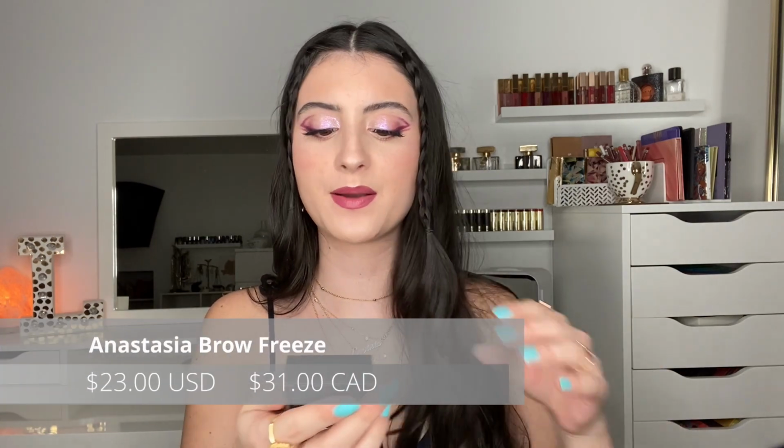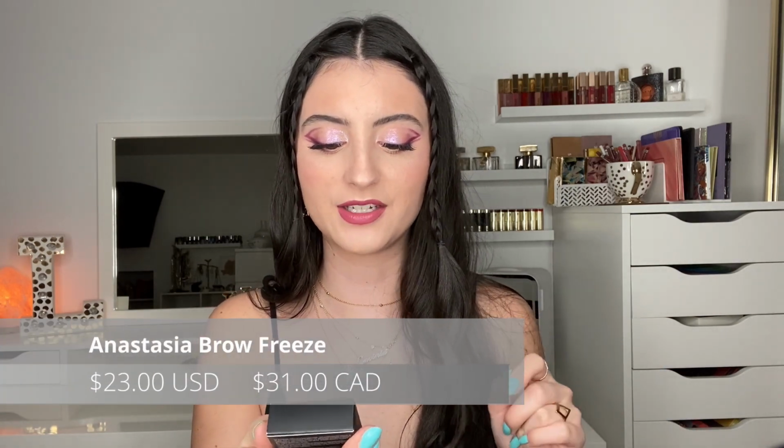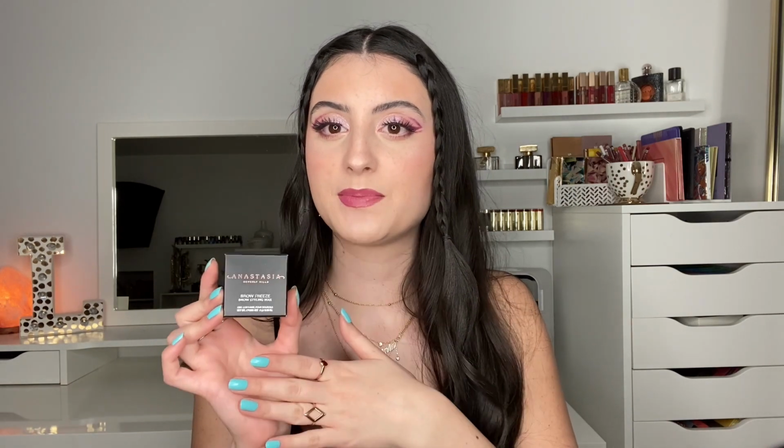Let's start with Anastasia. Now this is what first intrigued me. This is the Anastasia Brow Freeze Brow Styling Gel. Now, if you've been on social media and TikTok lately, you know that the super brushed up, almost laminated brow is really in style right now. A lot of people are using hair gel or bars of soap or just getting their brows laminated. It's really in style. So when I saw that Anastasia came out with this, it's basically supposed to be the best gel to keep up your brows all day, and as the name suggests, it's a brow freeze, so I can't wait to try this out.